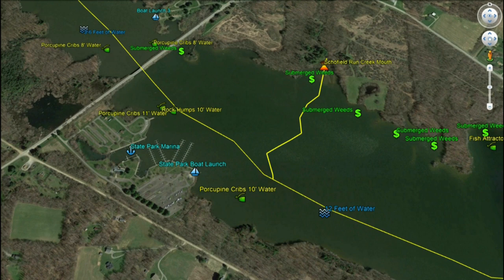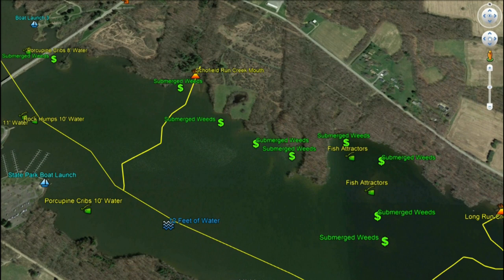Now, as we work down here, you're going to get to about 12 feet of water. On the opposite side of the lake, you're going to see Schofield Run Creek. Now, this is going to run in, and that channel is going to meet up with the main channel. You also have really good submerged weeds all along this shoreline. As we work down, the channel runs down, we run into another weedy bay here.